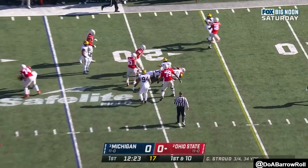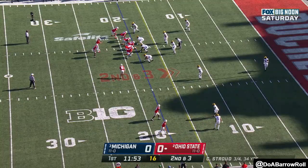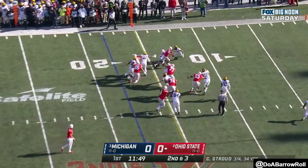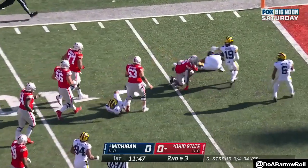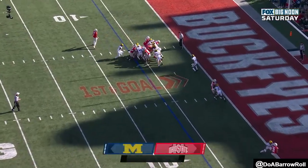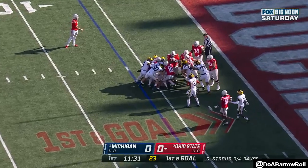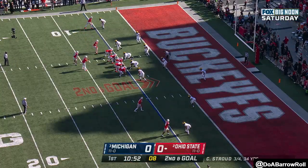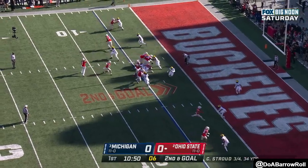And they'll run it. Henderson at the 18. And they'll hand it off. Henderson, stutter step, gets through the hole. Down. Doing a great job. Ohio State again on the ground. Not as much this time. Yeah. Second down and goal at the 5.